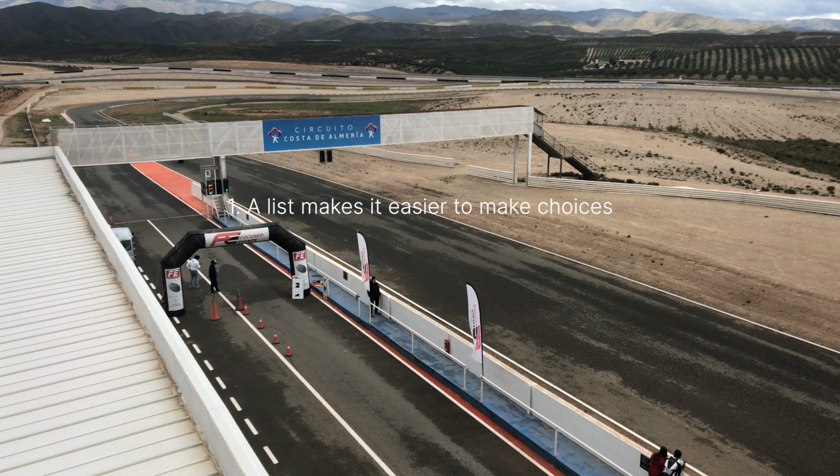First, a list makes it easier to make choices. Like I said, the amount of gear you will need is substantial and the stillage will always be too small, so you're going to have to make certain choices, and a list makes it easier to choose between essential things and things you might prefer to leave at home.